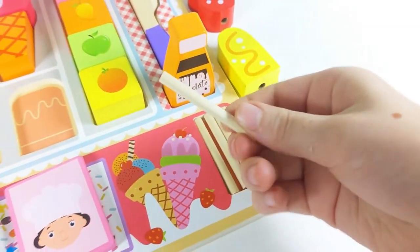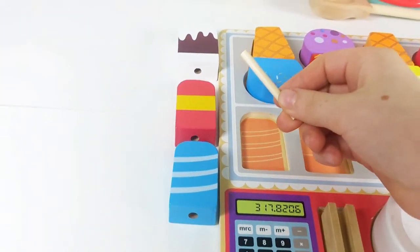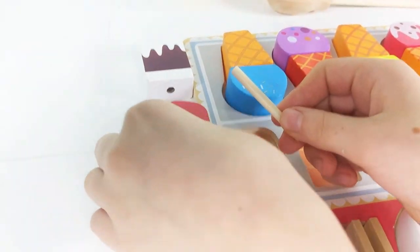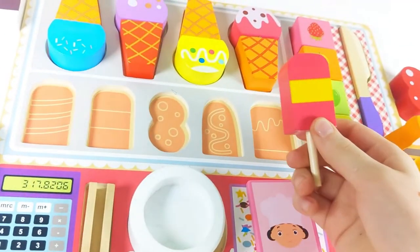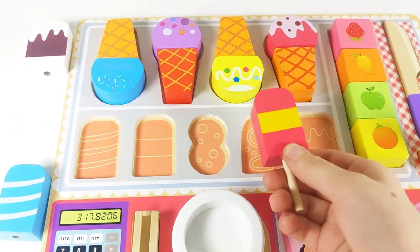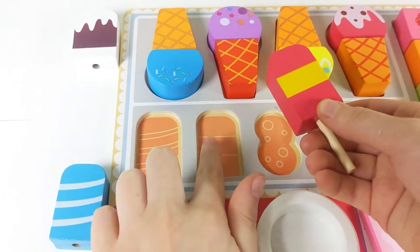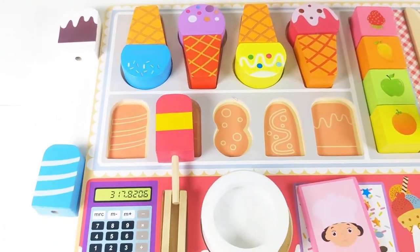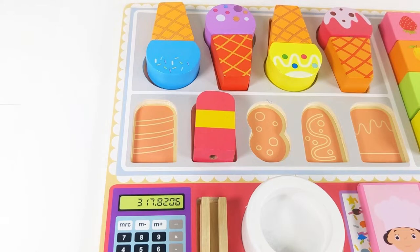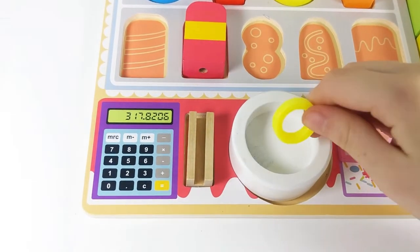I've got my popsicle stick. Can you assist me in finding the popsicle with pink and yellow stripes? Great job! Let's place it onto the popsicle stick. Where does it fit in the puzzle? Not here. No. I think it goes here. See, we have 3 stripes. Just like our popsicle. It also has 3 stripes. This popsicle costs 1 coin.